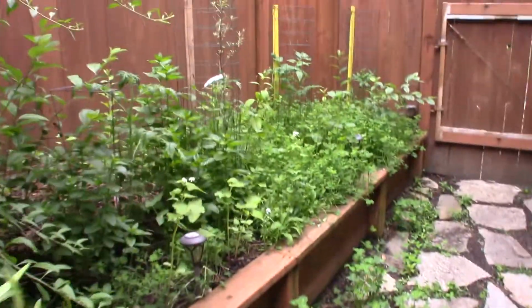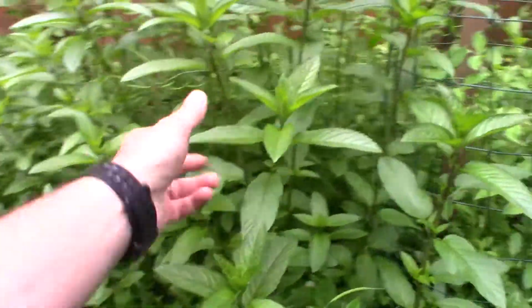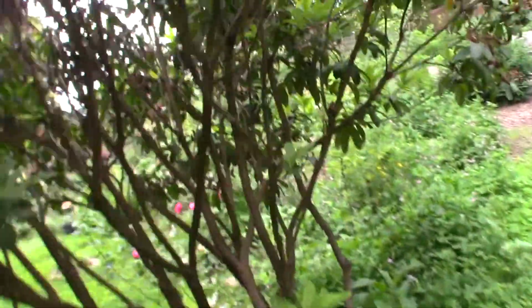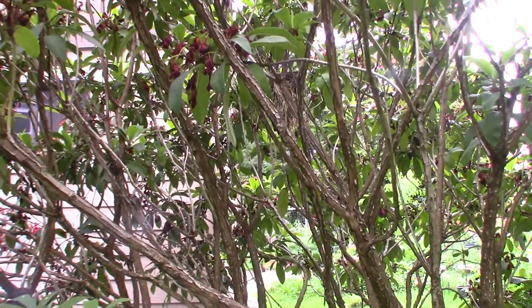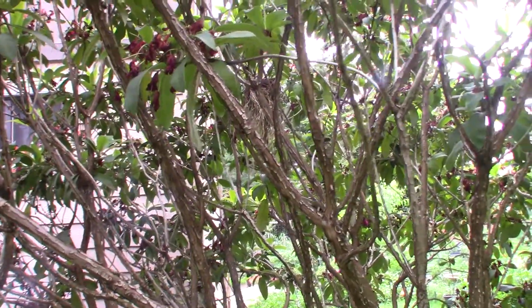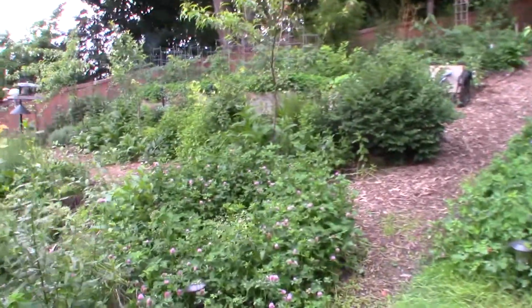Let's see. Up here, got some more tomatoes. There's a mint. It's doing well. Got a lot of this. The little robin that was up there in that nest, she's taken off now, and the babies have all flown off. So it's just an empty nest. Sort of like with Paul and I.